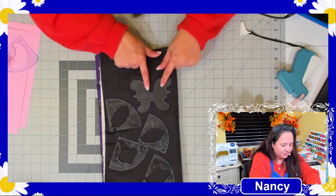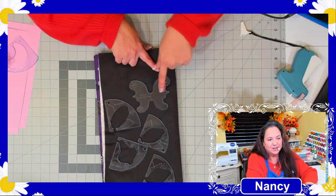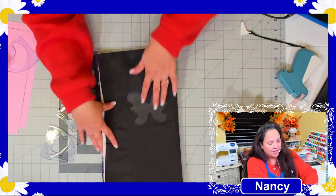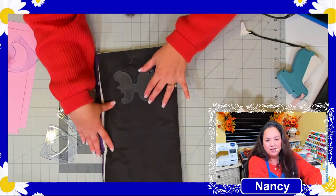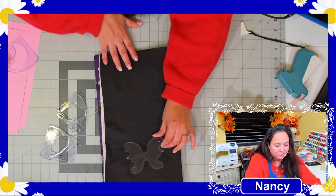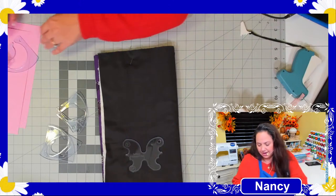It just says feathers in a straight line. So it just looks like little butterflies that you can just continue to go down the line and create that effect. So it looks like the little butterflies are just flying off of your quilt. So I thought this was really pretty. It's something that you could use on a lot of different projects. So definitely something you'll want to look at.